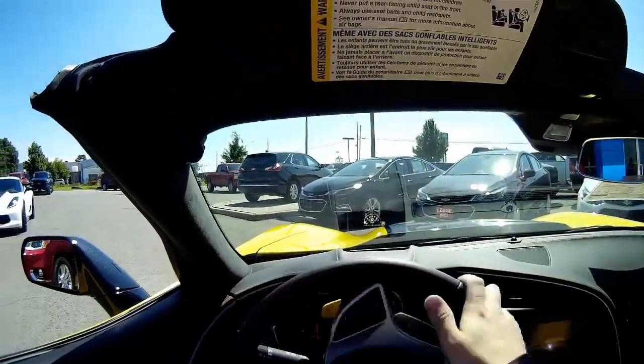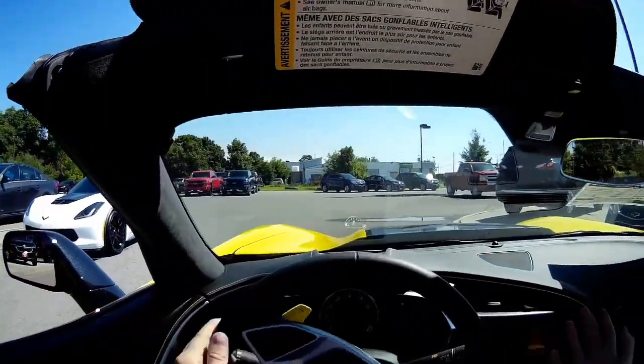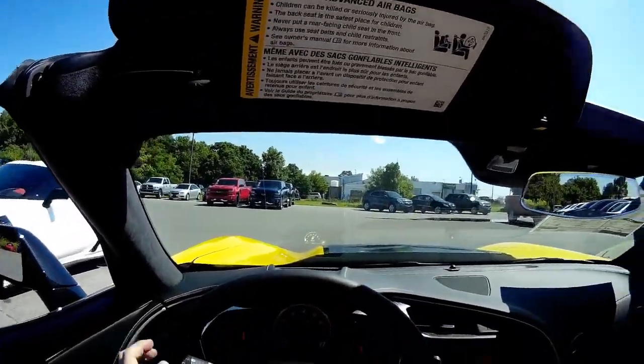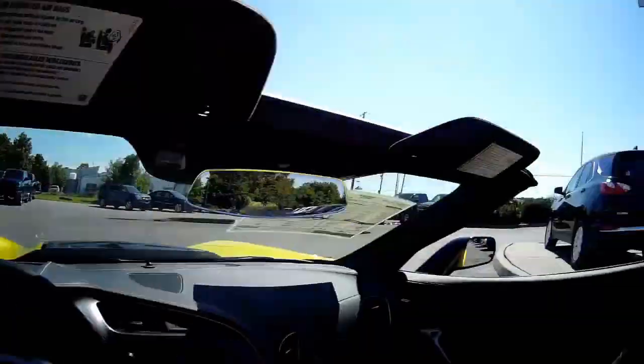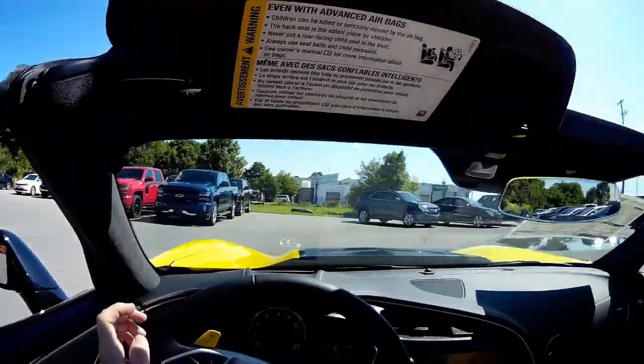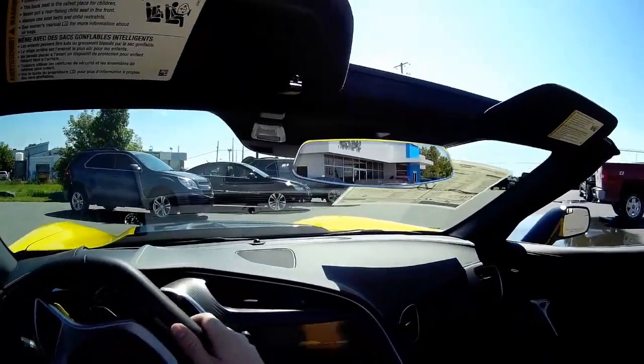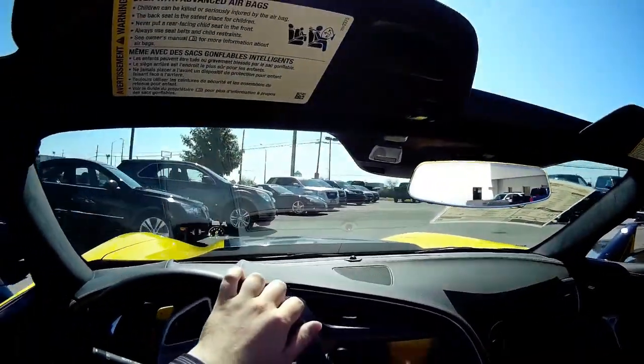And now I'm not going to take her on the road because anybody who's going to buy this car does not want to have any more kilometers on this car than it has right now, which I don't know if you can see that, but right now she has 5 kilometers. So I'm just going to cruise around. I'm just going to show you a couple of nice features the car has while driving.